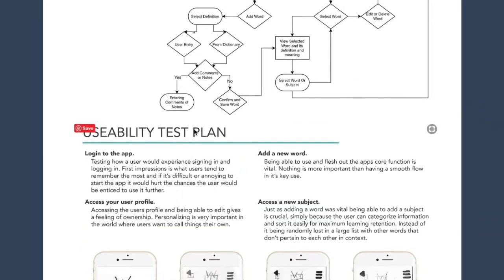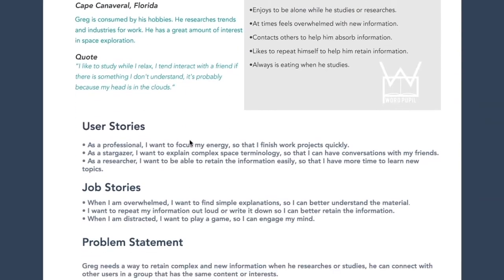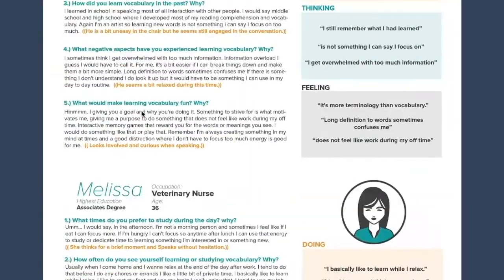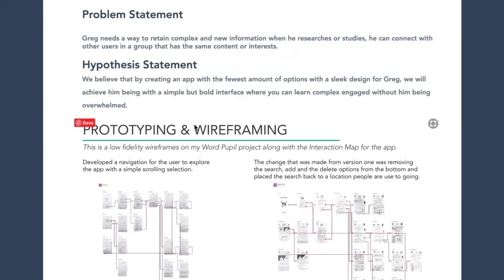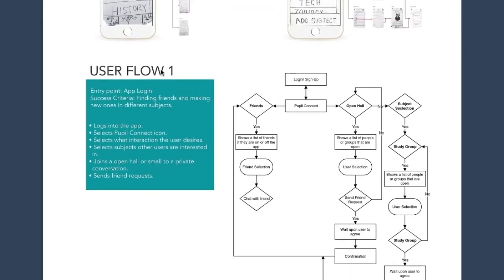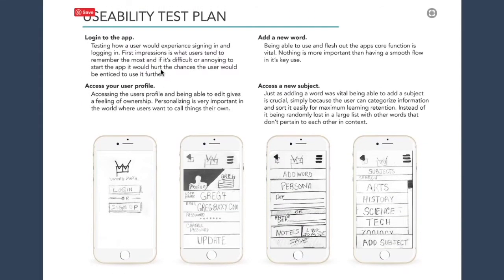It makes it kind of hard to differentiate where the sections are. Here this is a section, and I guess discovery is one section and then competitive analysis, but then when I go down it's personas, user story, and then prototyping and wireframe. Is this still considered discovery? Now it's a different header treatment, and then user flow. How are you breaking all this content down? You have a lot of different levels of hierarchy here that aren't quite clear.